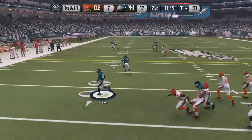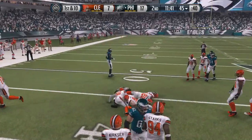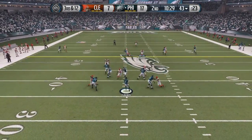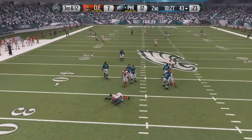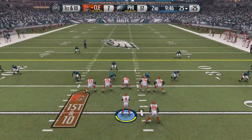Now Clausen comes out, screen pass to Murray. Murray to the outside, has a block from Jason Kelsey, gets the first down, and is finally brought down at the 45-yard line. That would lead to 3rd and 12. Clausen under center, takes the snap, stands in the pocket, under pressure, and is going to be sacked on the play by Randy Starks, who gets his first sack of the day and gets the Browns the ball back.